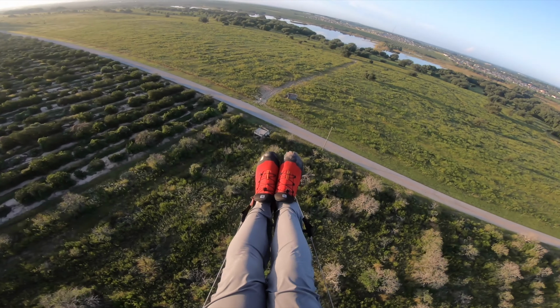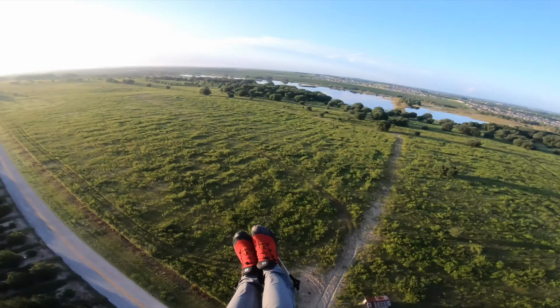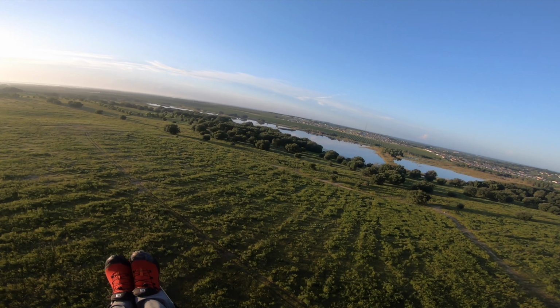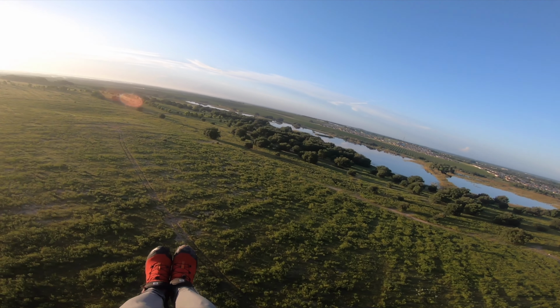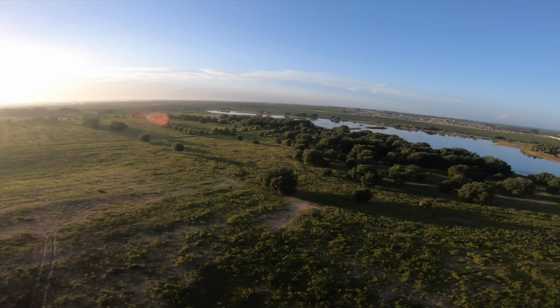Yeah, it's starting to get a little bumpy. It's starting to get a little bumpy, boys. I mean, I am flying right into rotor over this hill. So let me find the best course of action. I probably could just go around. I really don't want to. I should probably just get elevation and try and punch through.